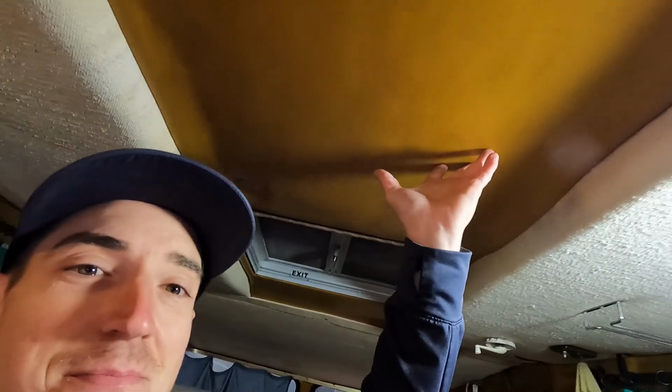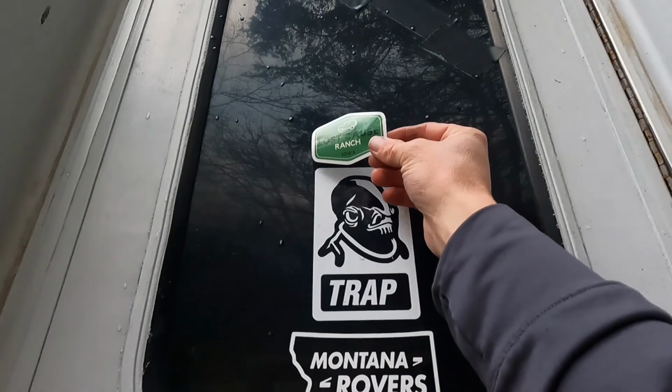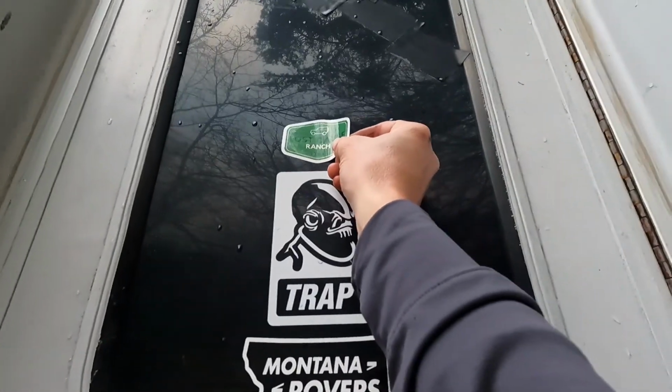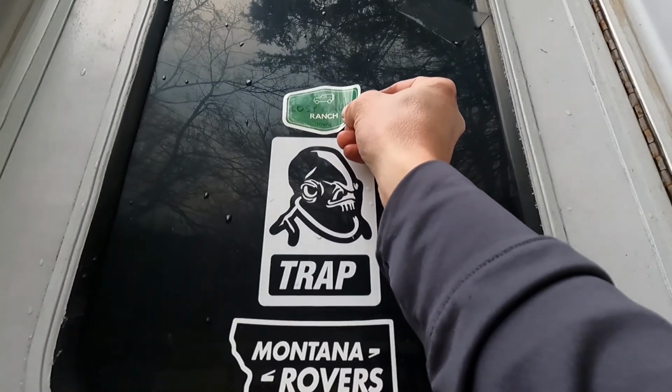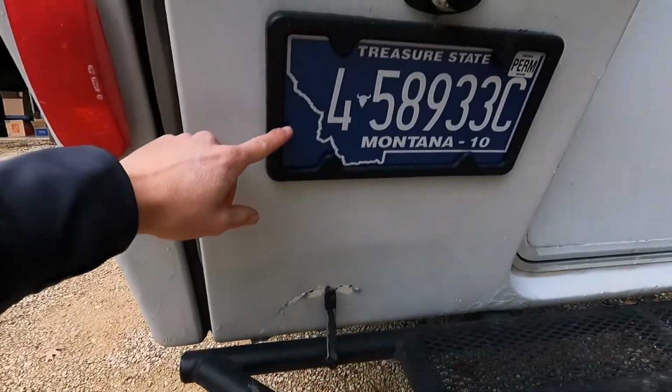Look at that. We got like a leather pleather headliner. Where else you get that? We need another one of these on here too. Complete. Hey, look. It's from the supercar state.